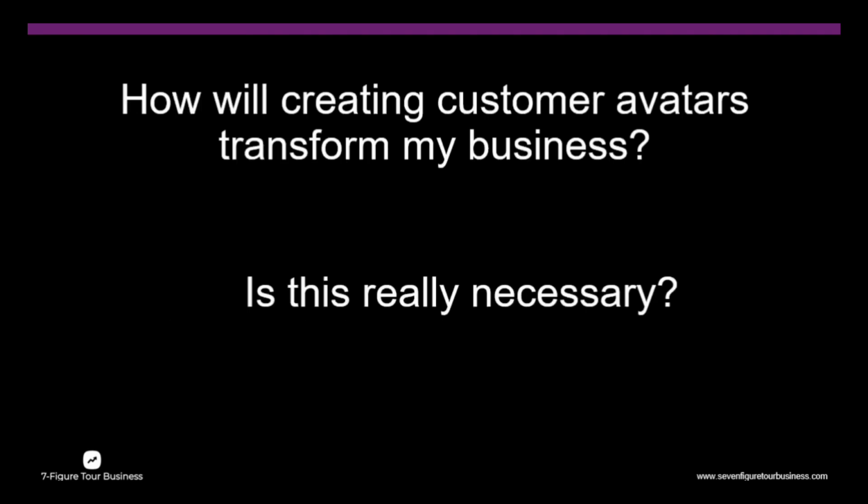So how will creating customer avatars transform my business? Well, I can promise you that it'll transform your business. And if you haven't done this before, and if you've been basing a lot of your key decisions on assumptions for far too long, as I did, then doing this really is going to transform your business. And if you're saying, Josh, is this really necessary? It looks like a fairly time-consuming process, and I reckon I know who my ideal customer is and pretty much everything I need to know about them, then I say to you, trust me, do it.